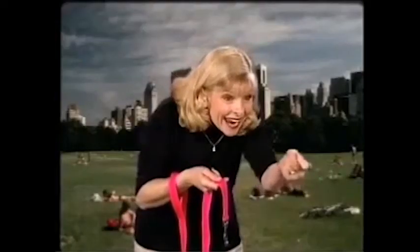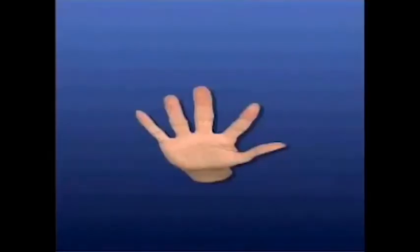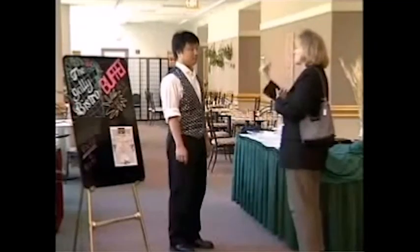A quick fingerspelling of JOB is the sign for job. Sign dog by snapping your fingers, which looks like a quickly fingerspelled dog. The sign for fingerspelling is moving your hand as if you were fingerspelling. The sign for signing is signing.